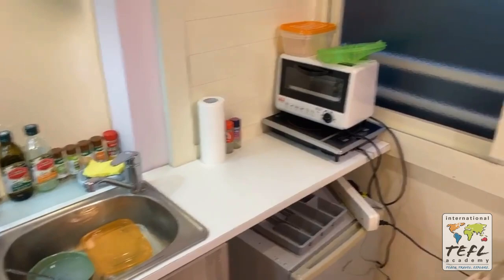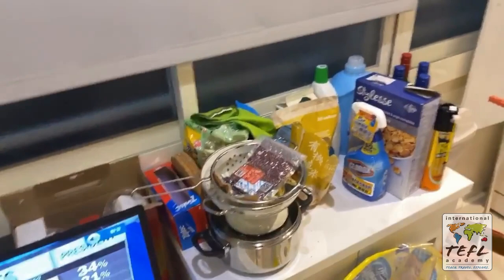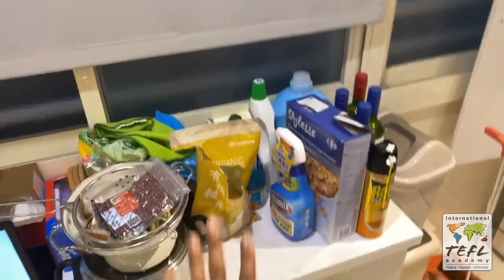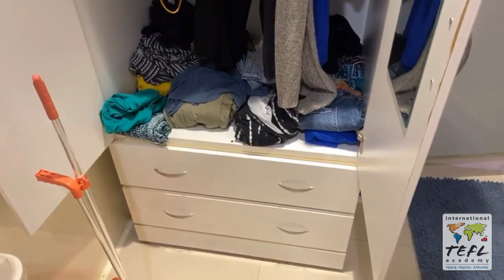All right, and moving on over to the right, the apartment did come with this little table and this little chair as well. This is kind of where I keep pots, pans, strainers, my cereal, laundry detergent, things like that. That's all over here. My little trash can, my little broom and dustpan. Over here is my closet. That does come with two drawers. Up here is where I keep my suitcases.